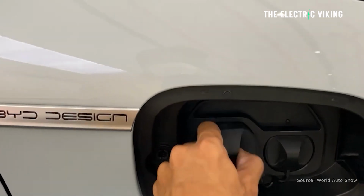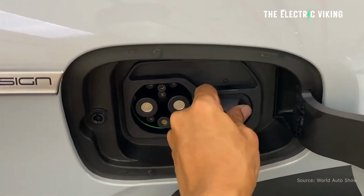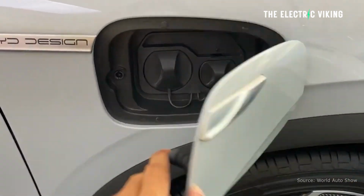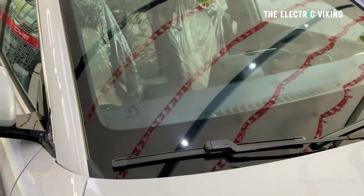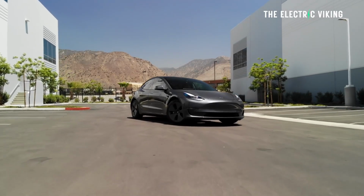Not many people realize this: the Atto 3 can charge wirelessly. Now, not many people have the kit or the setup to make that work, but it's kind of cool to know that your car can actually do that. BYD has obviously been selling really well. The Atto 3 has been selling really well. It's the second best-selling car in Australia. It just beat the Tesla Model 3 in the month of June.